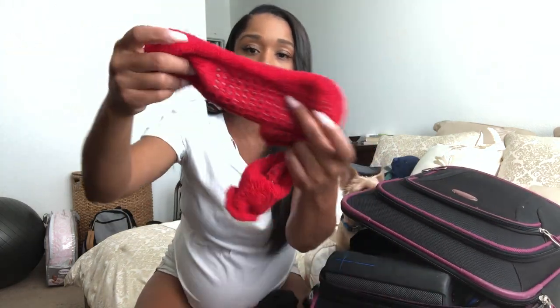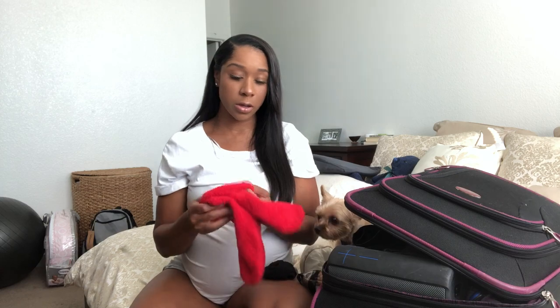And then also in here, I have some socks. These ones have the rubber bottom grips on the bottom of them. So if I just want to walk around the hospital in these and not be in my slippers or my slides, I can put these on. And then I also brought these fuzzy socks. These are my favorite fuzzy socks. I probably will wear these after I deliver while I'm in the hospital just to keep my feet warm. I know hospitals can be very cold. And then probably just wear these home. I just brought some regular black ankle socks.